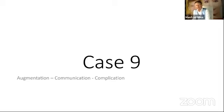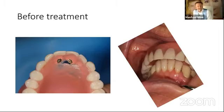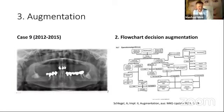Case 9. I have 10 case reports, and the last 2 case reports are a little bit more complicated. This is a patient who came to us, almost middle-aged, a 55-year-old lady, and she had this situation.